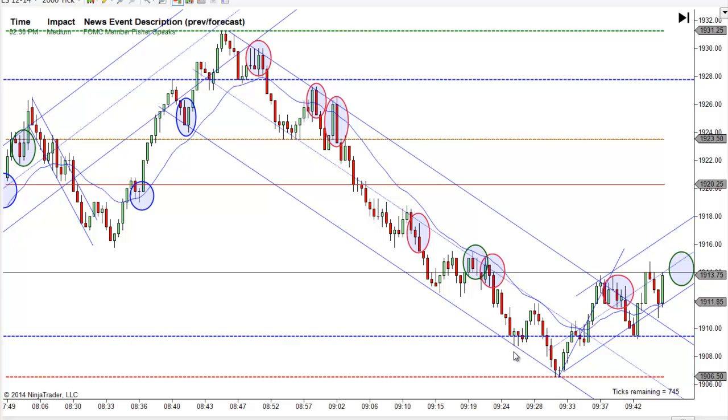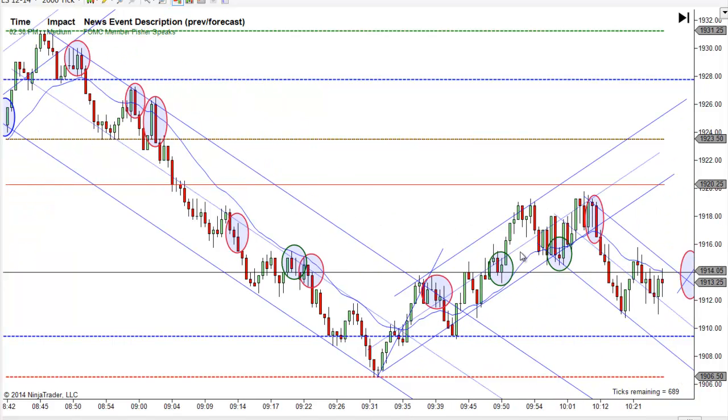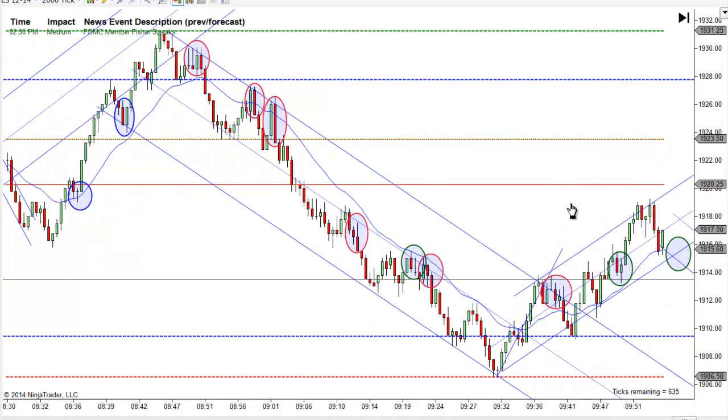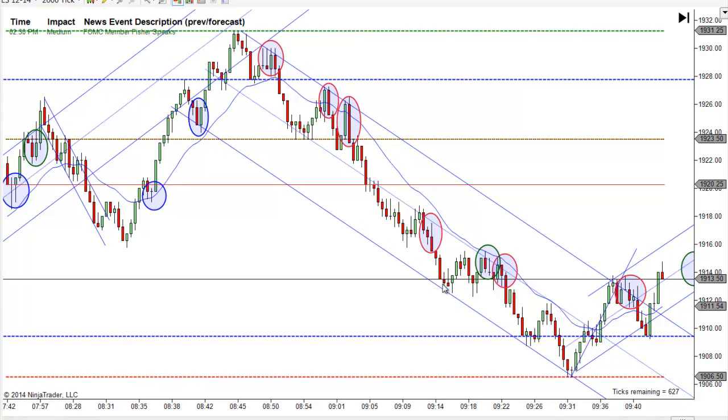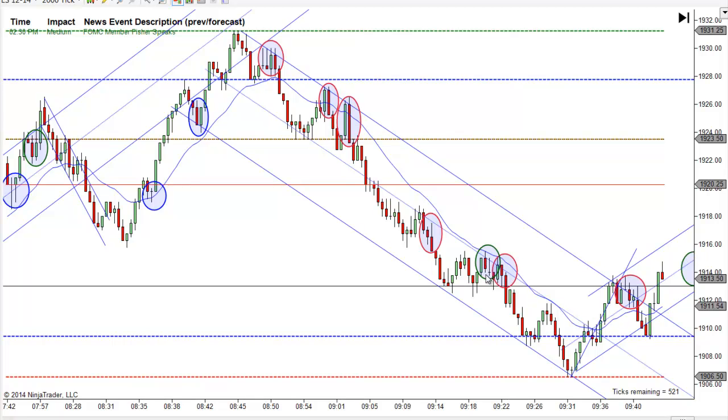But eventually when it touches down here enough, it's going to bounce. And when it does, it's going to generally be like this and catch people off guard. And you don't want to get caught off guard going short way down here without enough room to get out. So this one's a little iffy for that reason. It's not a perfect setup bar either.